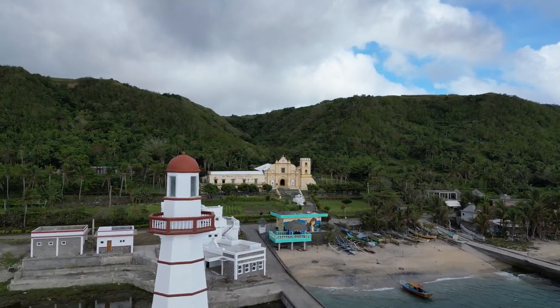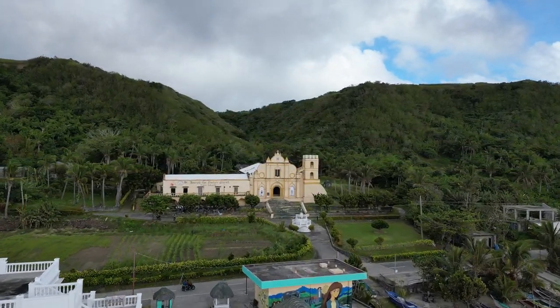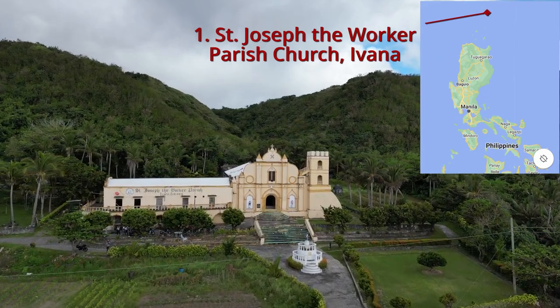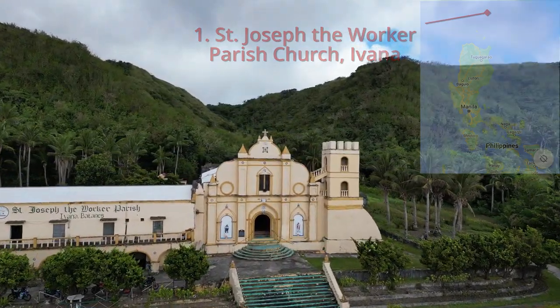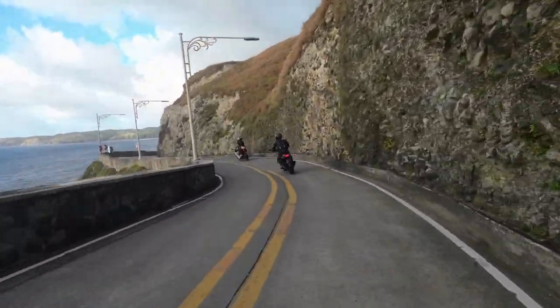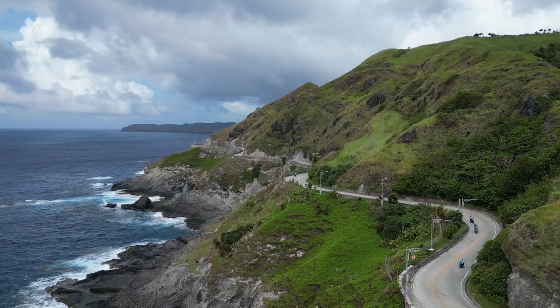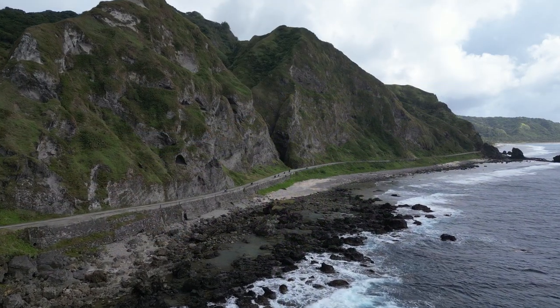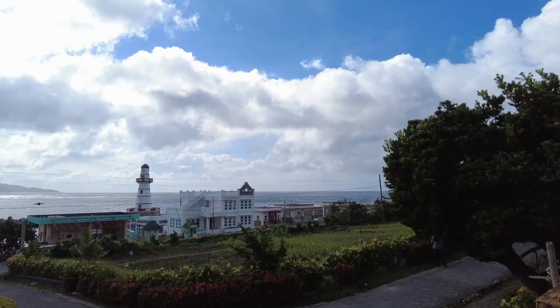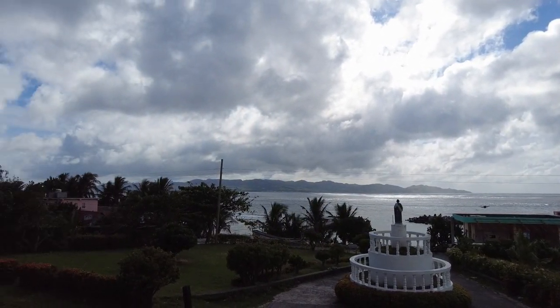Let's begin our Visita Iglesia journey in Batanes, which is the northernmost tip of the Philippines, and where we find the St. Joseph the Worker Parish Church in Ivana at Batan Island. I especially love the scenic ride to this church because you pass a long coastal road that features some of the most beautiful sceneries in the country. And the majestic entrance itself faces the seashore and a lighthouse.